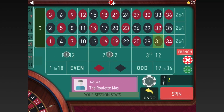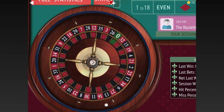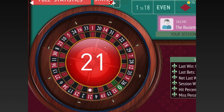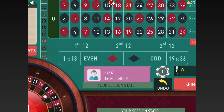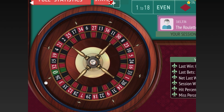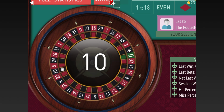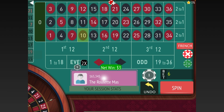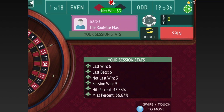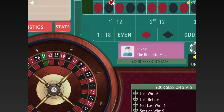Okay, so we lost. So now we're going to sit out, and we know the next bet's going to be 3 each because we go up 2 units after losses, but we're not going to bet again until we don't hit a third 12. Okay, so we didn't hit a third 12, so we're going to go to 3. Again, that's because we're increasing by 2 units. Okay, and we got it. So now we're going to check and make sure we're up more than we were before, and we are. So we're up $9, so that means we go back to $1 on each again.